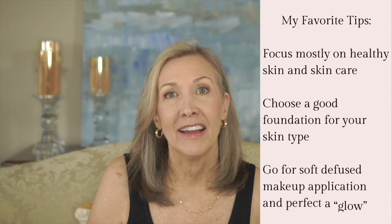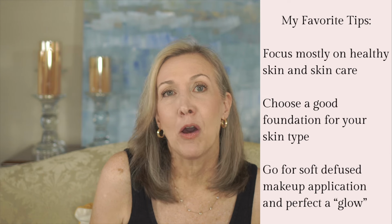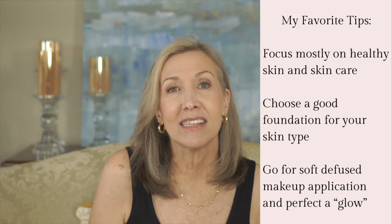Try a little highlighter on your eyelids, try a little bit of gloss over your lipstick, play with eyeshadows, do a light eye for a while, do a smoky eye, learn how the different products work with your particular skin, and just really have fun. Give yourself a healthy glow and just enjoy.